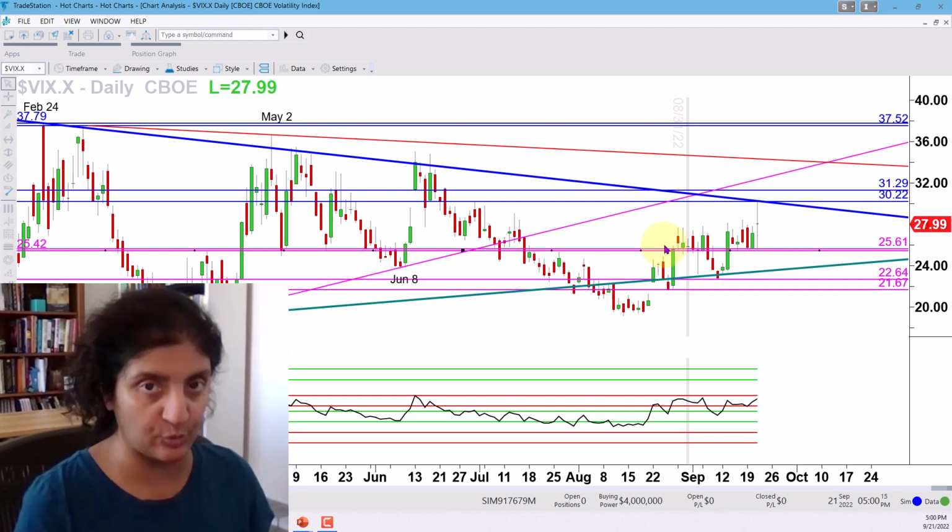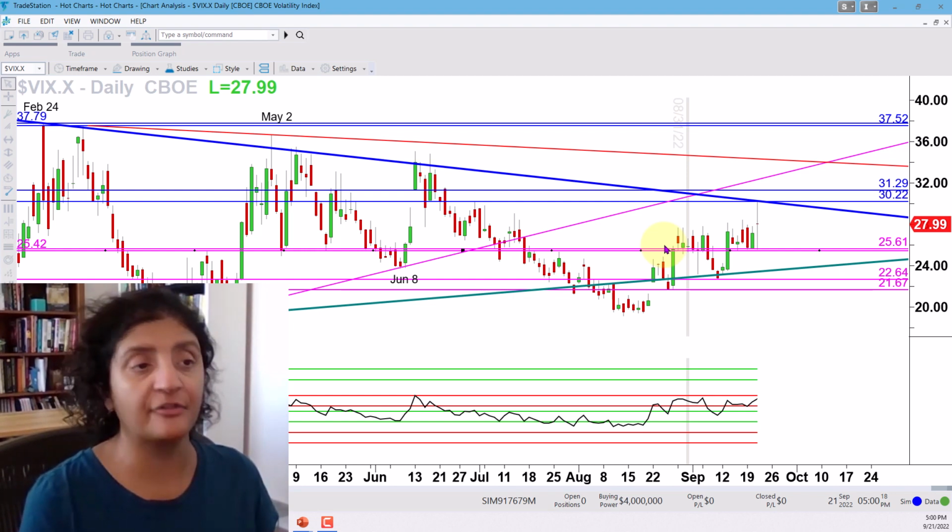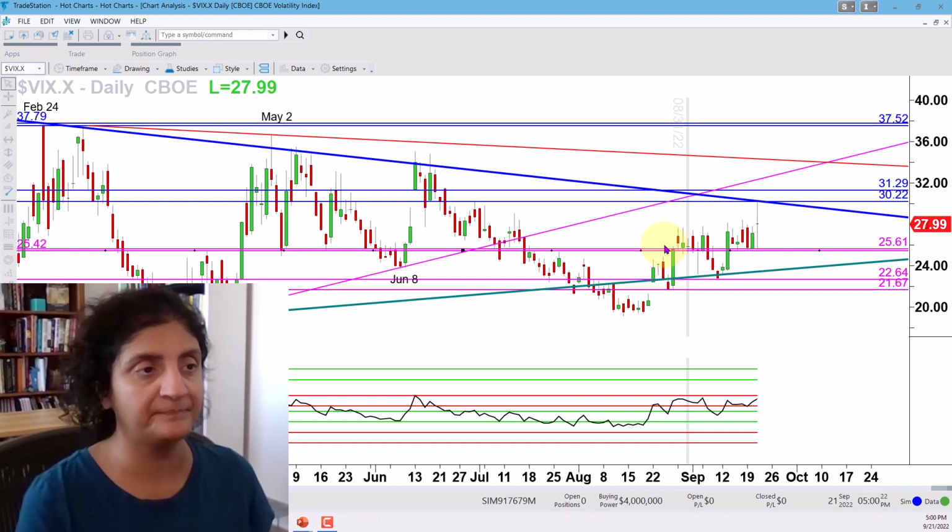So the whole area in between them too counts as support. If I had a third level in there, it would be what I call a cluster. And I detail that often in my Skinny on the Mini.